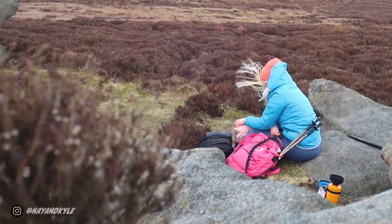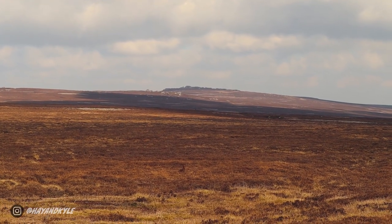Yeah, this was a nice little spot for a coffee. It's very windy up here. It's pretty flat. It's all moorland. But we're now going to head over to the last part of this vlog, which is the Salt Cellar, another really popular spot in the Peak District. It's super popular with landscape photographers as well. So we're going to see if we can find it because we've never been. So that's where we're going now.